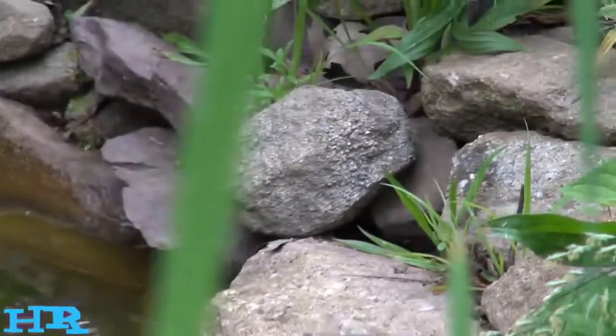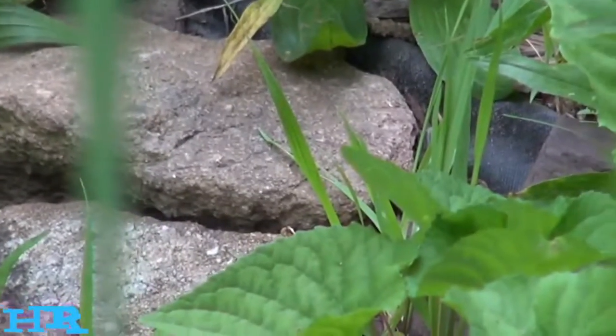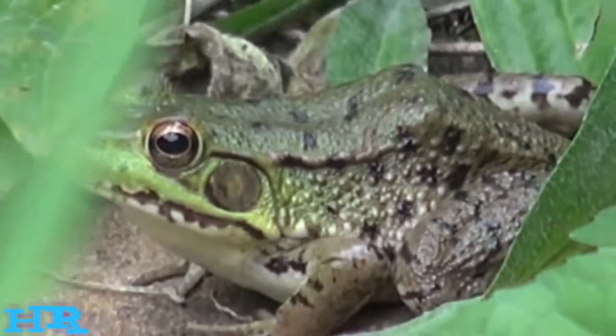The other day... Where's that frog? There's a frog in here somewhere. Can't see these frogs in here. I'm telling you, they're hard to... You could be on camera here and you'll never see them. I think he's right over here somewhere. There you are. There's a frog.